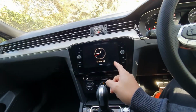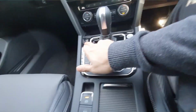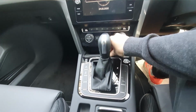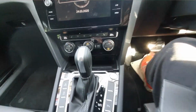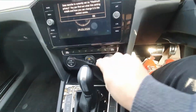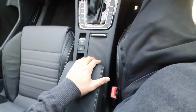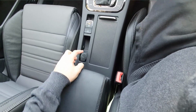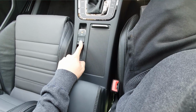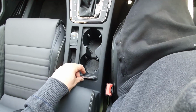So super easy to use user interface over here. You've got USB Type-C port down here. I believe there is wireless charging over here as well. If I move this out the way, there is something down there. So I think it's wireless charging. I'll confirm that for you in my full review. And if we look over here, move this back, you've got a 12-volt socket here again. You've got your auto hold for the automatic and the handbrake, and then you've got your 2 cup holders here as well.